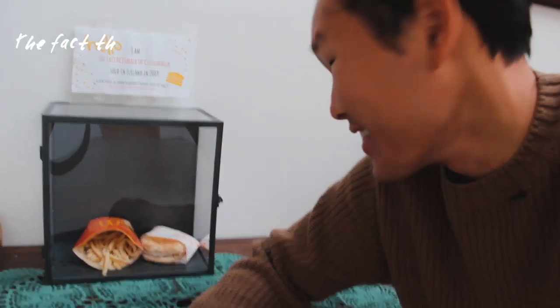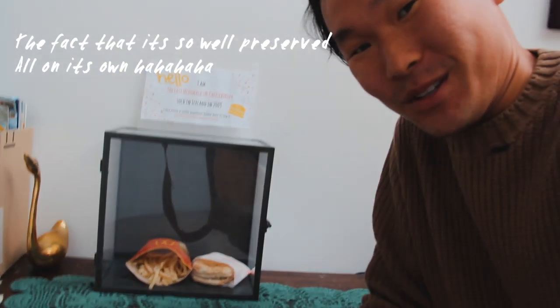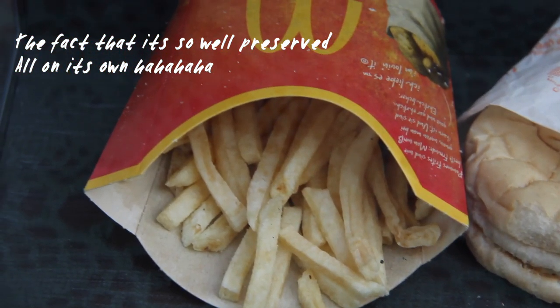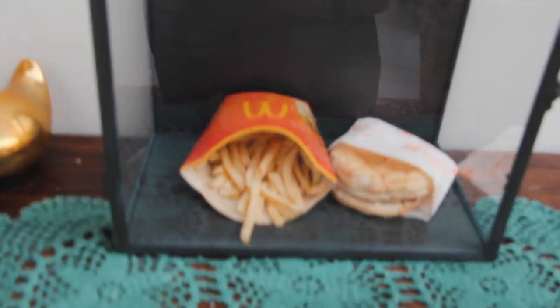Oh my gosh, I just think that this is so hilarious. The last McDonald's cheeseburger that was sold in Iceland before McDonald's closed down back in 2009. So this cheeseburger and french fry combo was preserved since 2009, a decade ago, for this here. Still here.